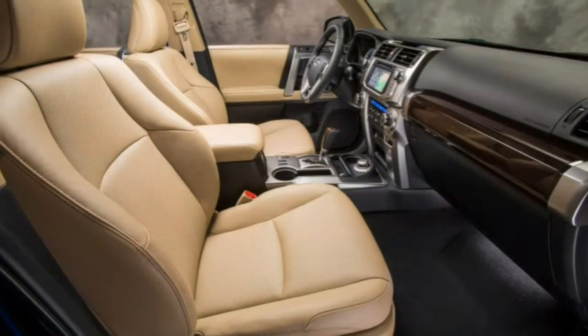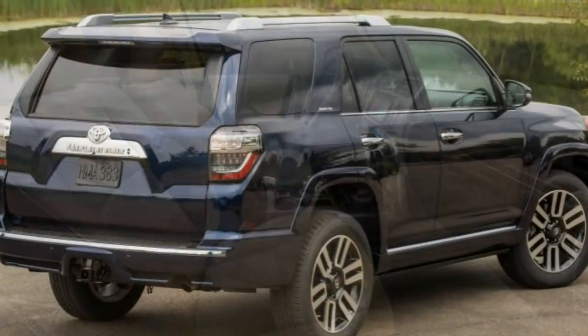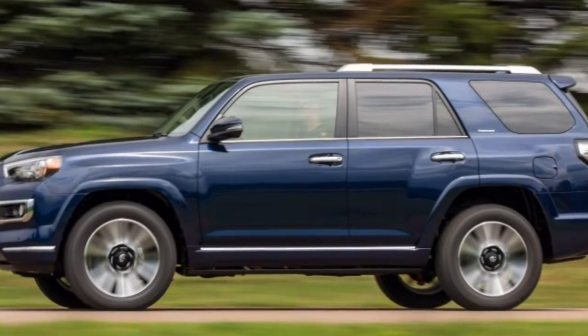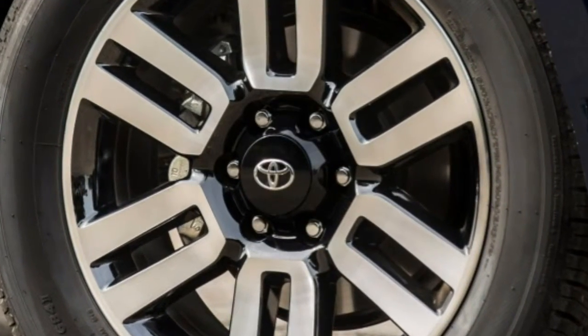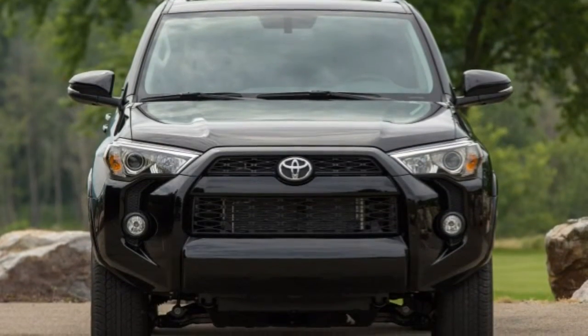Driving impressions. The Toyota 4Runner is designed to provide real utility when the pavement ends. It's at its best when plugging along on off-road trails, and the numerous upgrades on the Trail and TRD Pro trims only add to the fun. At the same time, the 4Runner is refined enough for the daily grind, though lots of bumps make it into the cabin as the rugged suspension and big tires jostle you around.